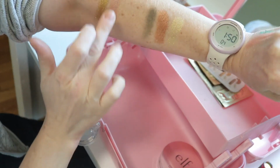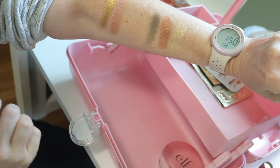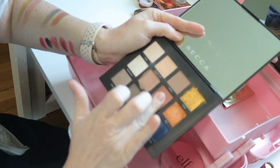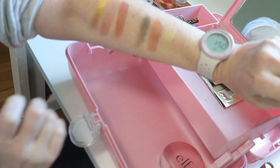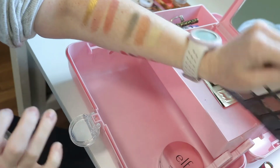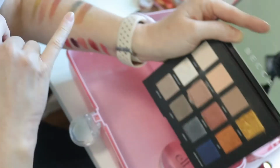And let me see here. Can you see this? Like, I'm barely even touching, and it just goes on like butter. Red Rock, I also loved this one a lot as well. Like, can you see that? And the last one, this was my favorite, was Lava. Look at this.